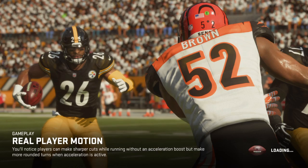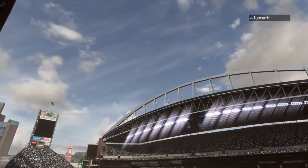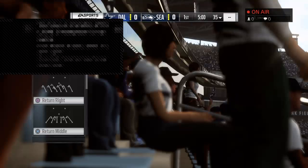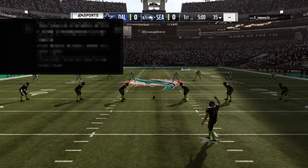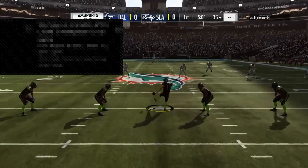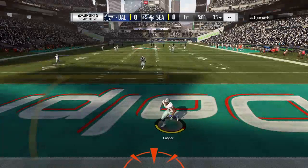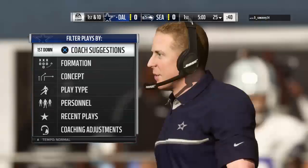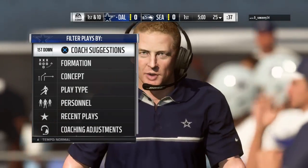EA Sports coverage of the NFL brings us to South Florida at Hard Rock Stadium here in Miami. Straight ahead, we've got a good one on tap here between the Dallas Cowboys. The big left foot of Sebastian Janikowski ready to get us started. And we are underway from Hard Rock Stadium. And that'll carry over the back line of the end zone for a touchback.